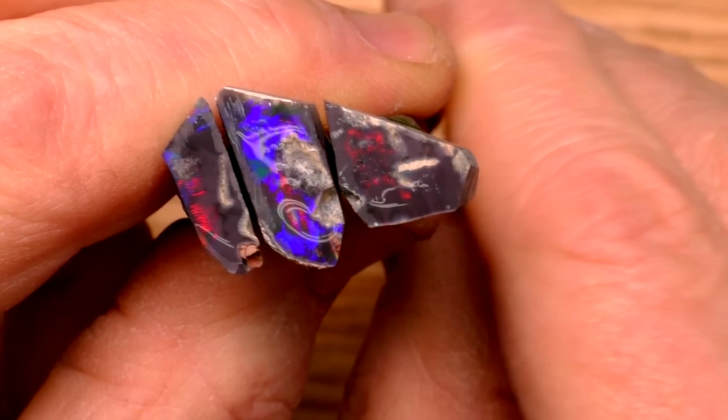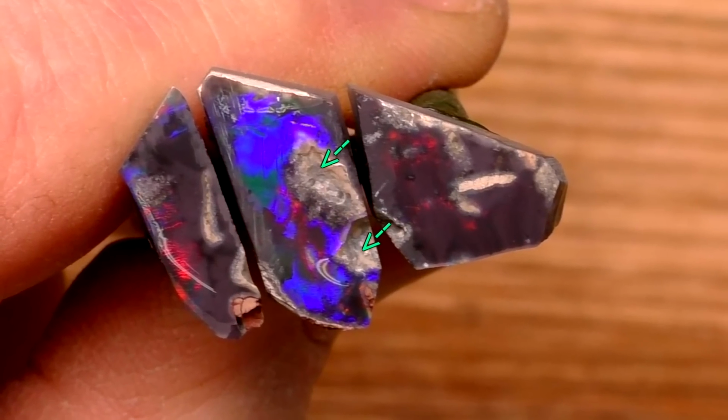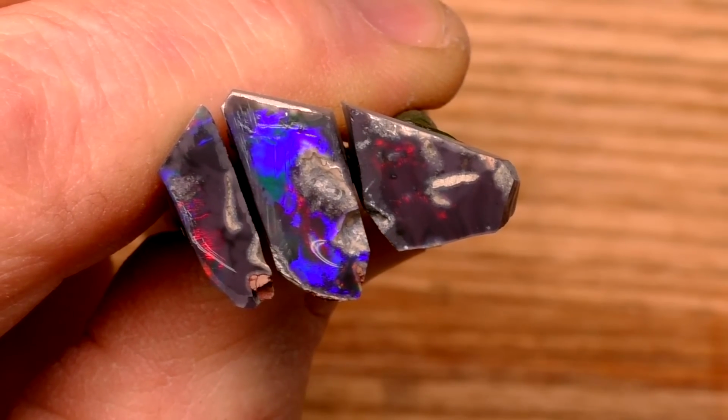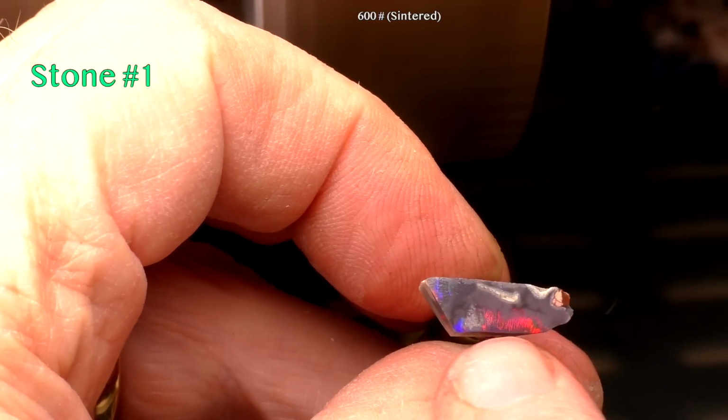Here are our 3 pieces. The middle piece has a lot of color and has a lot of potential, but that sand is still a problem. The areas of color in the other 2 is small, and they may yield smaller stones. We'll soon find out.